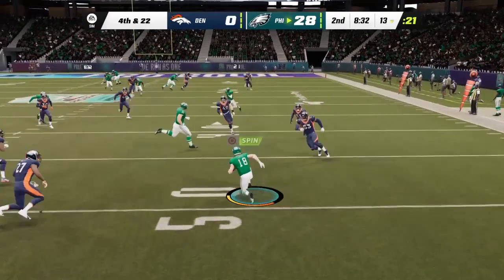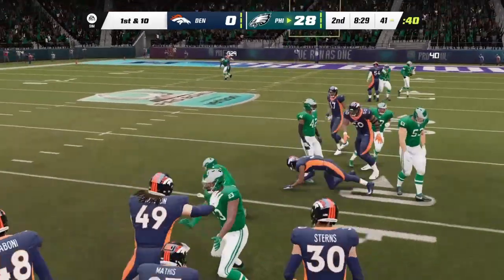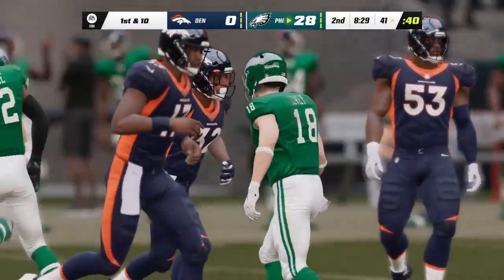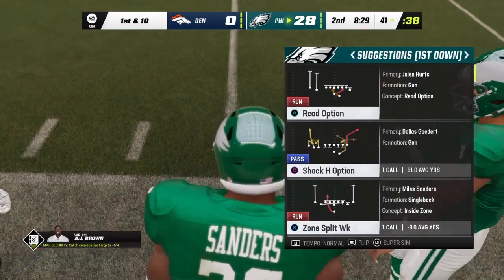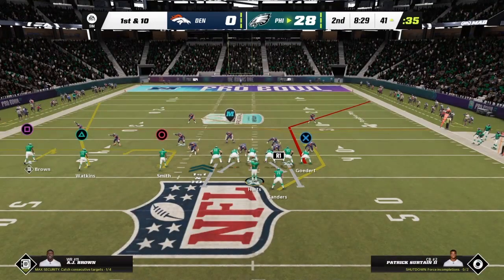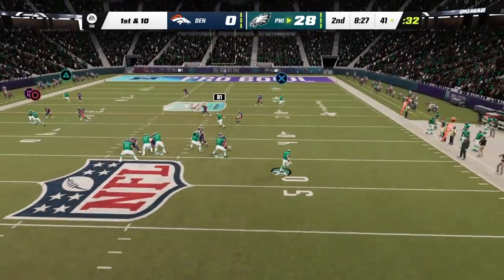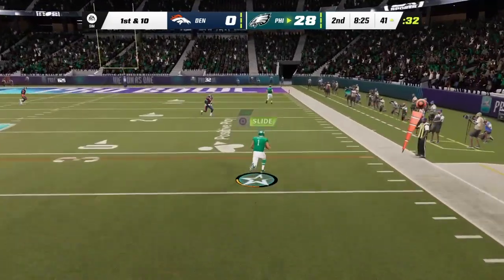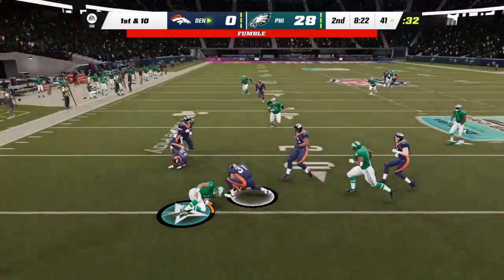He'll take it at the 42. Oh, he shifts past him. A good return there, 17 yards. And the Eagles will have great starting field position here as they take over. On 1st down, Hurts. And now look at this. Big gain, but a fumble.